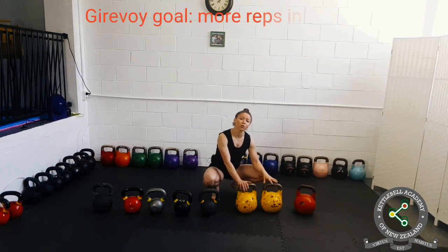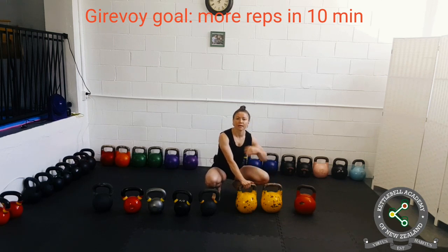In sport, the goal is to perform the highest number of reps, and the same size and shape of the kettlebells enables the athlete to perform the highest number of reps they can in the 10 minutes period.